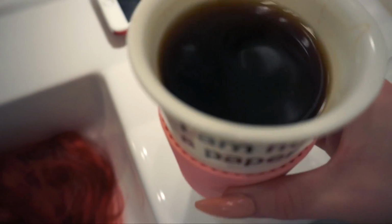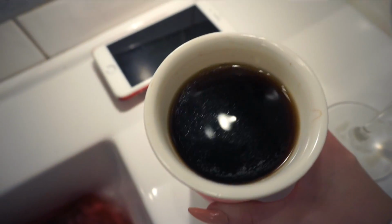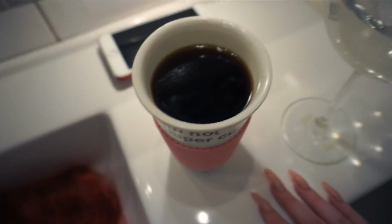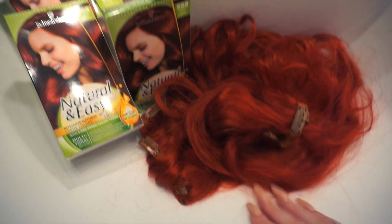So yes, I have my coffee here because I am pretty sure that it will be a long night. I also have to get ready for tomorrow because I'm going out with my boyfriend, or not going out, we're going to the movies, and then I have a glass of water here. That is really not interesting.